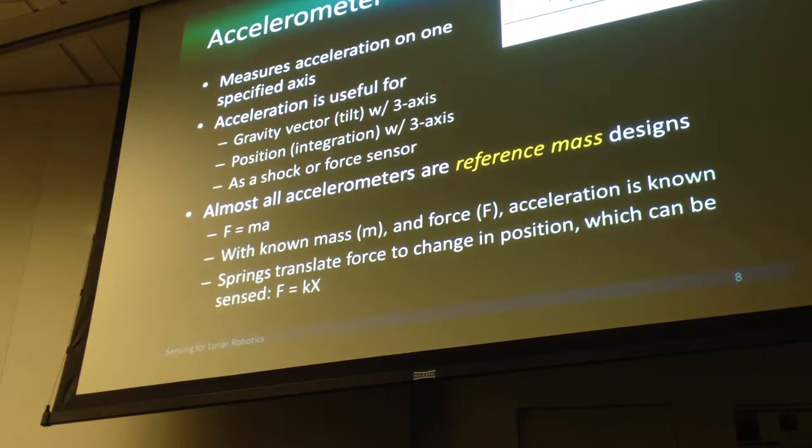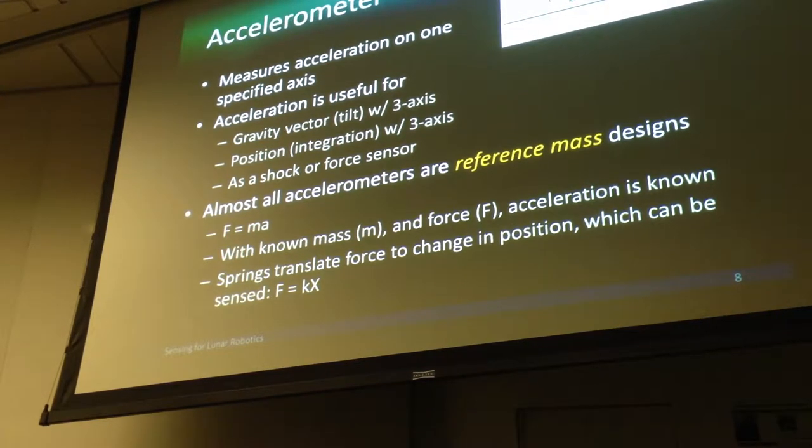Almost all accelerometers are what is called a reference mass design. If we notice the law F equals ma, if you know a mass m and a force F, then the acceleration can be deduced. So what springs do is translate a force into a change of position, which is easily sensed. This is one possible picture of a simplistic accelerometer design. You accelerate this entire structure to the right here, and this mass, which is on a spring, moves by some known amount, and you can look up that amount and get what the acceleration was.